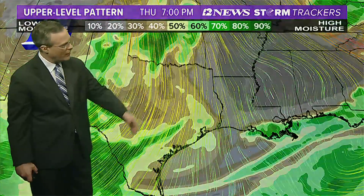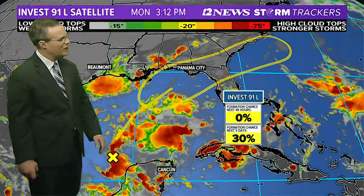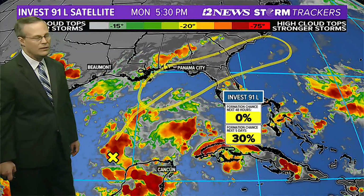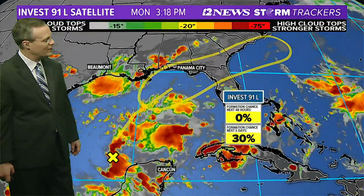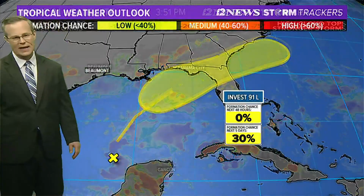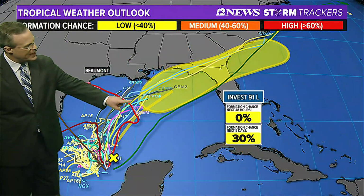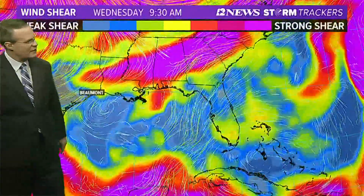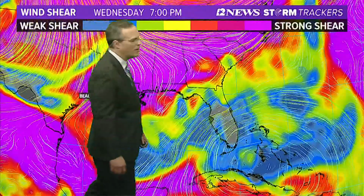Otherwise, you can see that drier air filtering on into southeast Texas. Invest 91L is not going to be an issue as it heads towards the north and east out to sea. Low chance, I should say, of development in about 5 days. Very disorganized right now. Modeling does pick it up and take it off to the north and east. Sure, it's been the big issue with this, but it may relax as it heads towards the southeastern U.S. maybe in about 5 days.